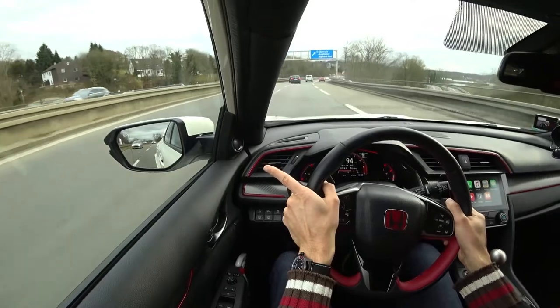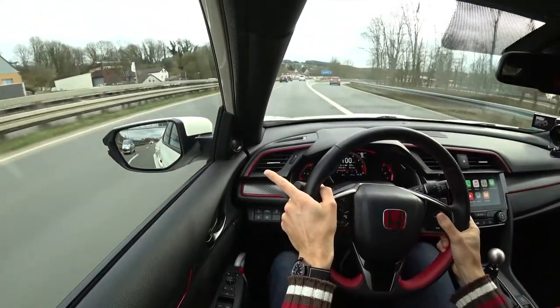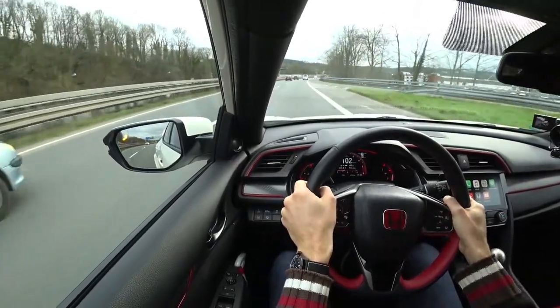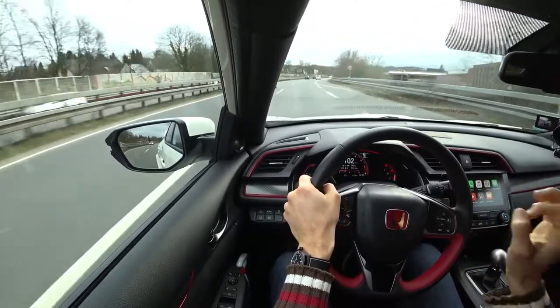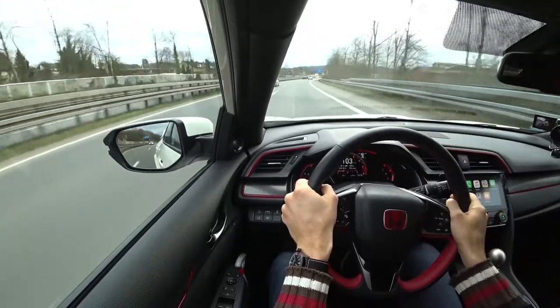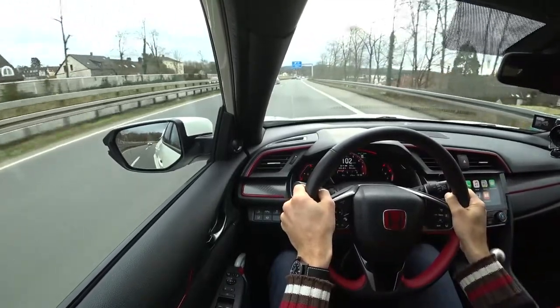Now the blind spot monitor. Let's see on the left side, this vehicle there. Now the light is appearing. So it's also a system that is just showing the car in the blind spot when it's at the very blind spot at the moment and not in advance. We've discussed that quite a lot of times. Some prefer it that way, some prefer it the other way.